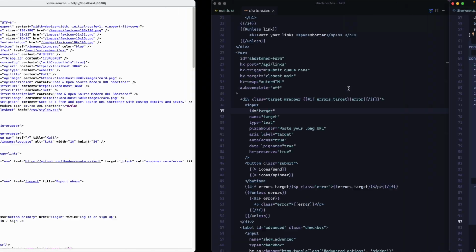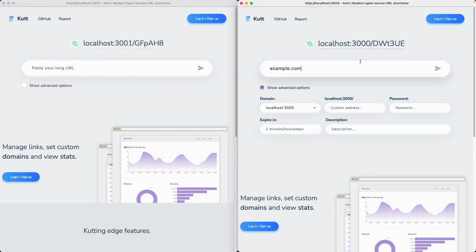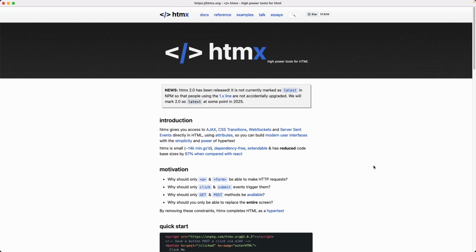And also after that, I'm going to give my overall thoughts on htmx and this whole process of moving from Next.js to a simpler website. So stay tuned.